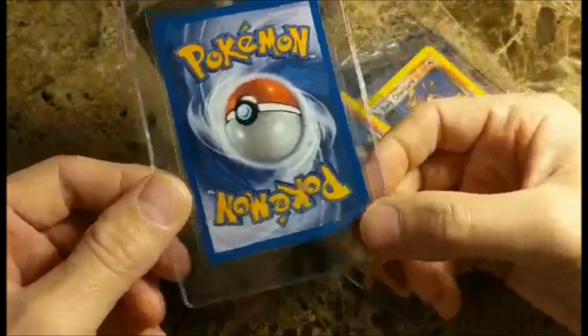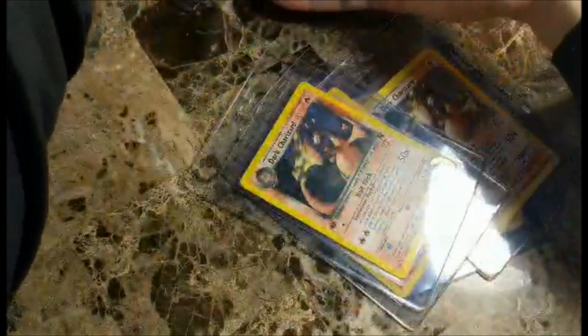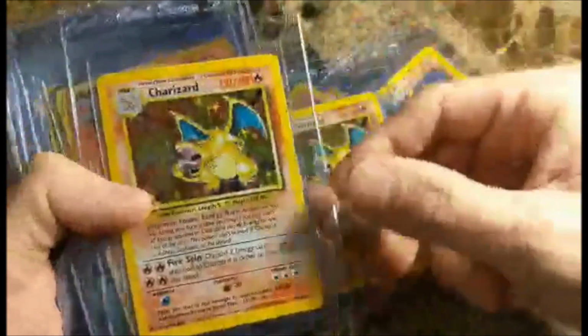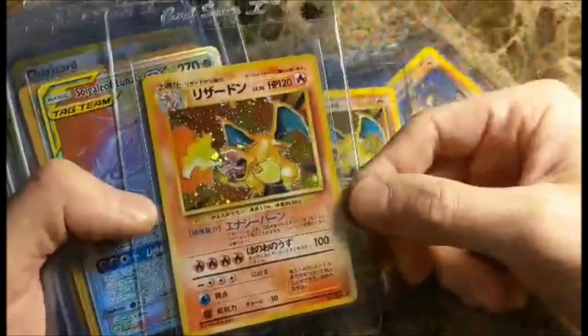That was the last one we looked at with a little bit of silvering. And then a recap of the other items here. We had the base set 2, Charizard. We had the base set that looked pretty mint. We had the Japanese basic that looked like possibly mint.